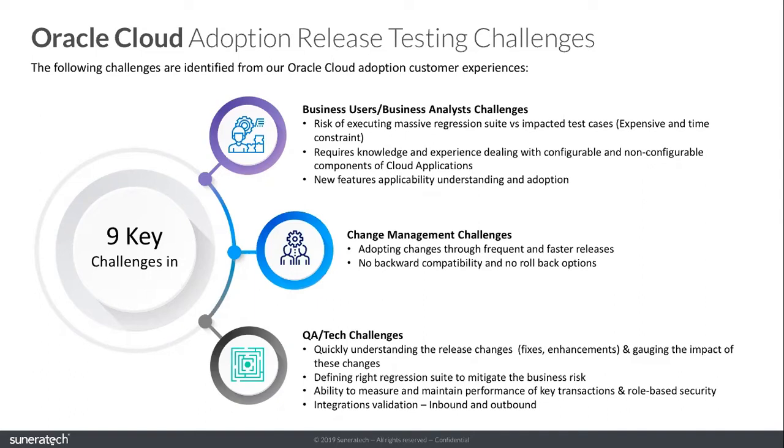The second one is in terms of the business users and business analysts. For them, understanding every time there is a change, what needs to be tested. Should we test the whole regression suite, or just test impacted test cases? What are the configurable components? What are the non-configurable components? Getting that understanding, it takes a little bit of time, and making those decisions, deciding how much risk to take every time there is a release that is getting pushed, which is happening much faster now with the cloud applications. Right, so that's one of the other areas that customers are dealing with.